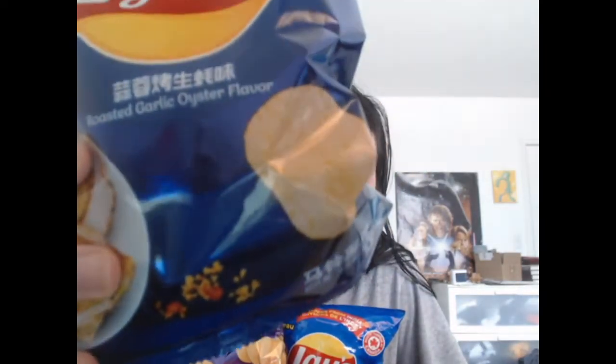But enough about me, let's talk about chips. I paid way too much for these. So, here's the first one on the pile: roasted garlic oyster flavored Lay's. I was at a Chinese supermarket the other day, and there were a bunch of these flavors just lined up, and I decided to pick the most interesting ones.